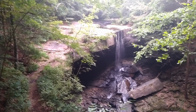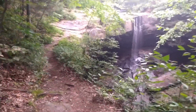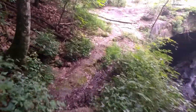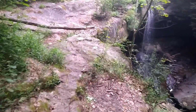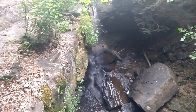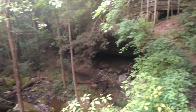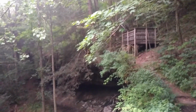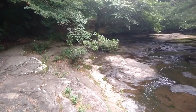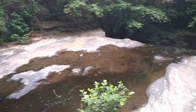Falls. This doesn't appear to be part of the actual trail, but there's obviously a lot of foot traffic to the top of the falls. So we're going to be real careful. Watch our step. Get a different point of view here. Show you this very dense forest. There's the platform. This is the top of the falls. That's where it spills over.